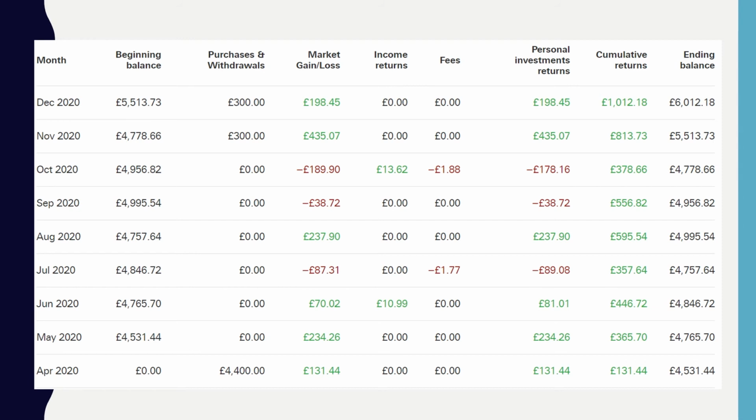Now, I literally did nothing for the first couple of months, and I've just decided to invest a bit of a bulk amount and then slightly top it up in November and December. I will be continuing that throughout the year of 2021. So this is just a breakdown to show you guys what it actually feels like to have an account with Vanguard. You can see the fees that I've also been paying.